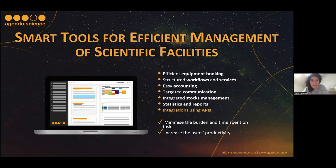Hi, thanks so much for joining. Today I would like to share with you some smart tools from Agendo for efficient management of scientific facilities that minimize the burden and time spent on tasks and increase the user's productivity.